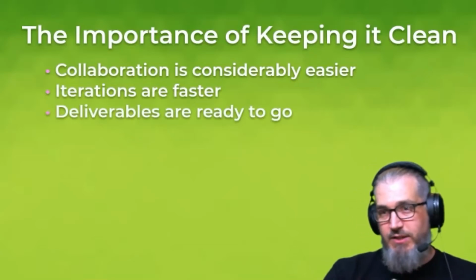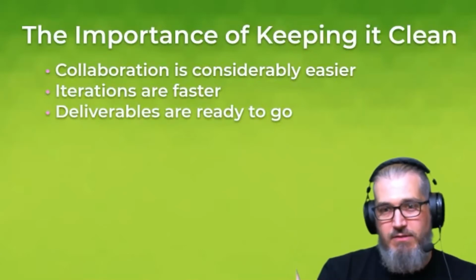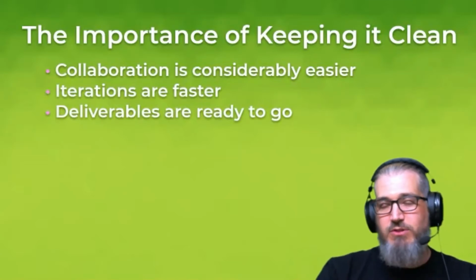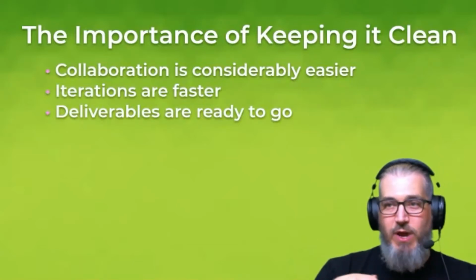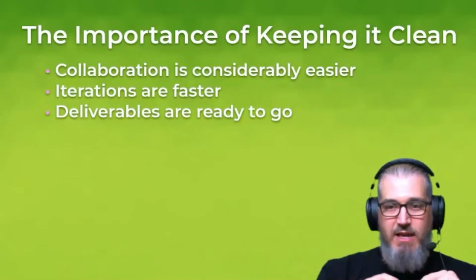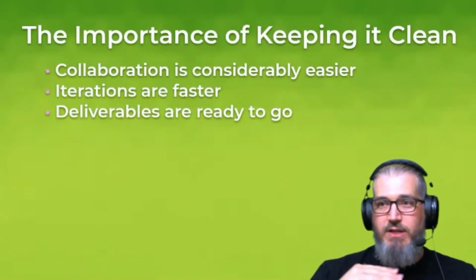Your deliverables are ready to go too. I always think of it as when I did my time waiting tables. Hopefully all of y'all have had to wait tables. It's a very hard job, but you learn a lot about people, and it gives you a lot of appreciation for the hard work that goes into it. But one thing I always made sure of is that I always had my check ready to go, right? If someone orders something, print the check, put it in your pocket. You're just taking this one step to make your life easier the next time around when they're asking for the check, right? So when your files are nice and clean, your deliverables are ready to go at that moment.